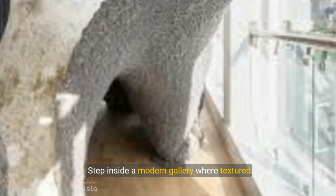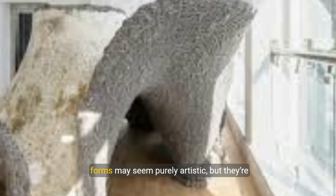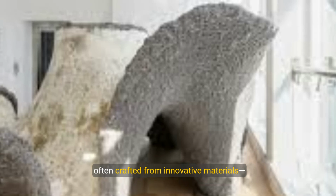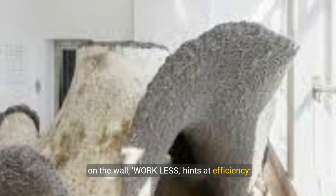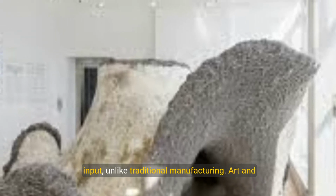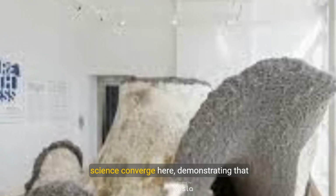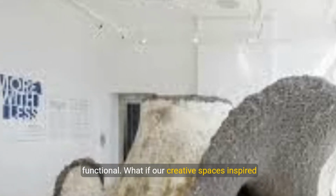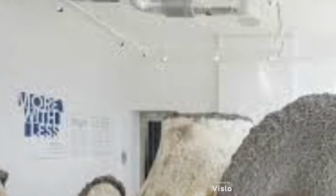Step inside a modern gallery where textured sculptures bask in natural light. These abstract forms may seem purely artistic, but they're often crafted from innovative materials, sometimes even mycelium composites. The message on the wall, "Work less," hints at efficiency. Mycelium structures grow with minimal energy input, unlike traditional manufacturing. Art and science converge here, demonstrating that sustainable materials can be both beautiful and functional. What if our creative spaces inspired greener ways to build?